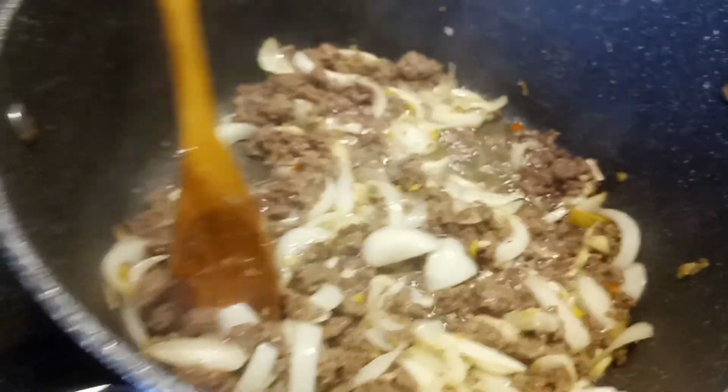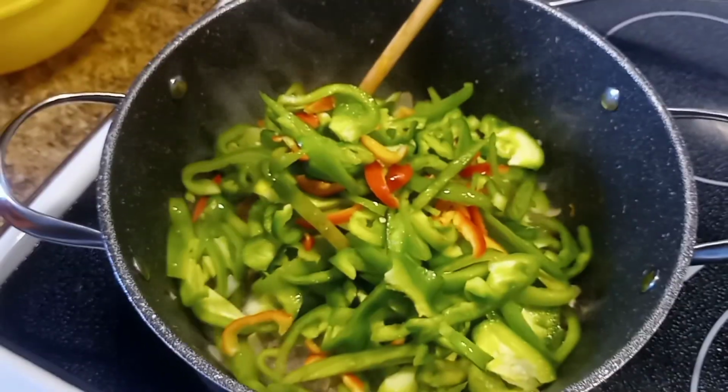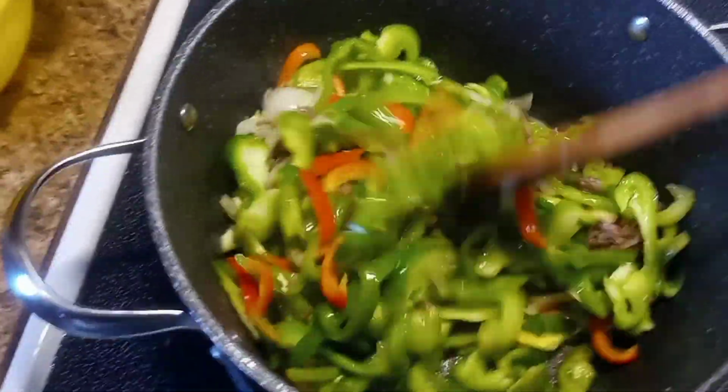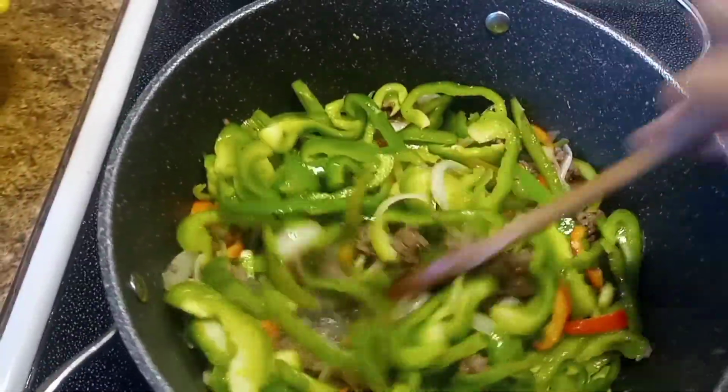Now we're adding our bell peppers. We're adding our bell peppers. And we mix it. You can hear the nice smell of the stir fry. Wow.